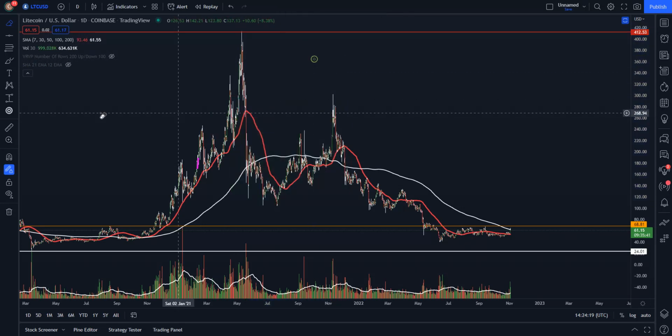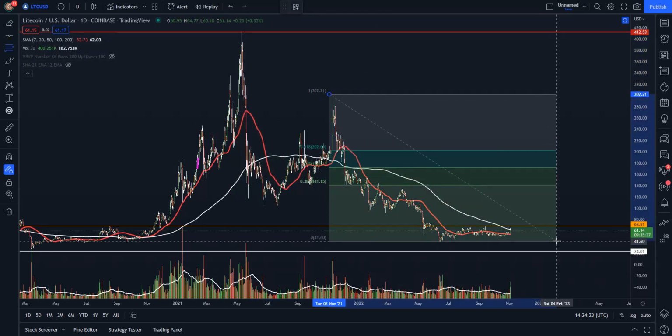So if we had something similar and we go from this high here, and this is roughly at about $302, we take it to our low, if this is going to be the low, and we take a look, the 0.382 would put us back at 140. The 0.5 would put us around 171, and then that 0.618 could put us back to around $203. So I'm not saying that's going to happen, guys.